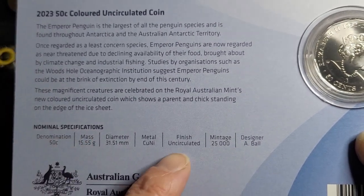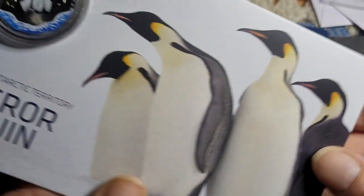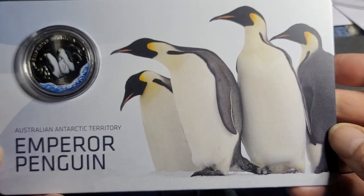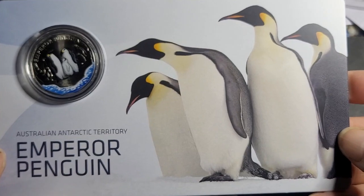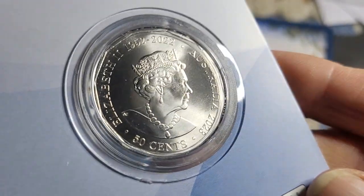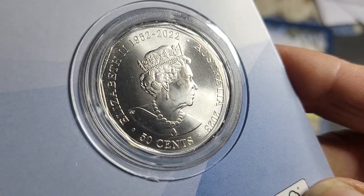Then we've got information, 25,000. A-Ball. So this designer is actually quite good. This card, the blue is not as photogenic as this one. So this is a deep ocean photo. This one's on ice, so they tried to make it reflect Antarctica. So that is quite nice. And the obverse, once again, is the standard effigy of 2023 for Queen Elizabeth II.